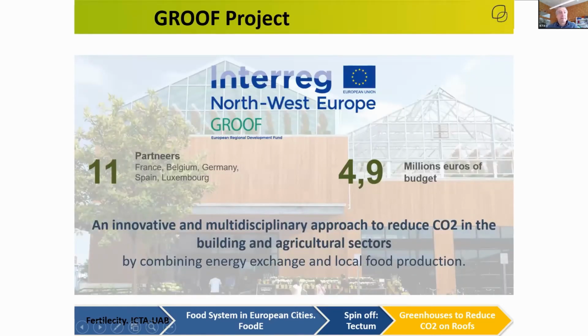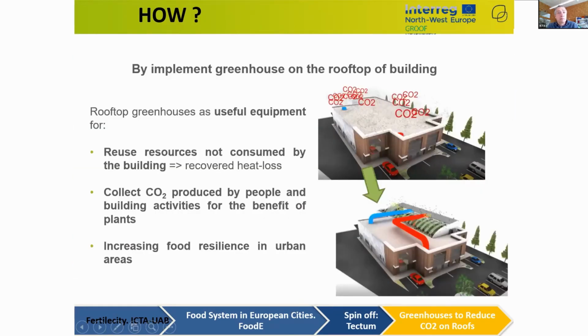Yes. Hi, everyone. I wanted to talk about the GROOF project. It's an Interreg project from the Northwest Europe region, and we are 11 partners based in France, Belgium, Germany, Luxembourg and Spain, obviously. The main point is the use of greenhouses to reduce the emissions by buildings. Basically, we talk about CO2 and heat. And therefore, not only reduce these emissions, but also increase the resilience in the urban areas.